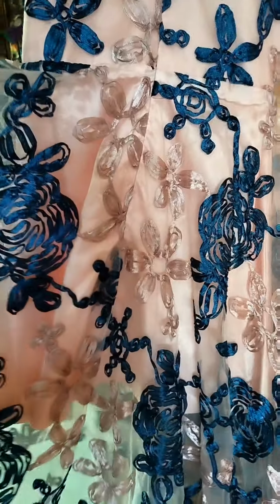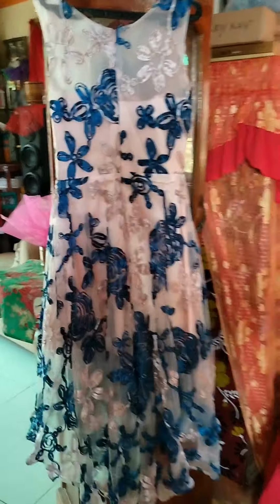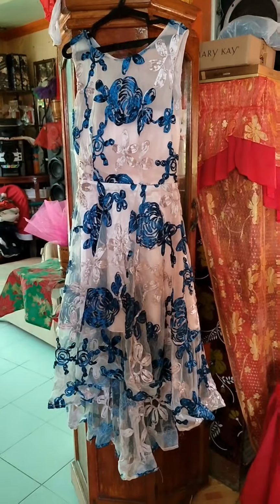I could rent this to somebody who likes to wear it. It can be worn by a godmother, with gold. Sexy ninang. So cute. For only 100 pesos. Okay.